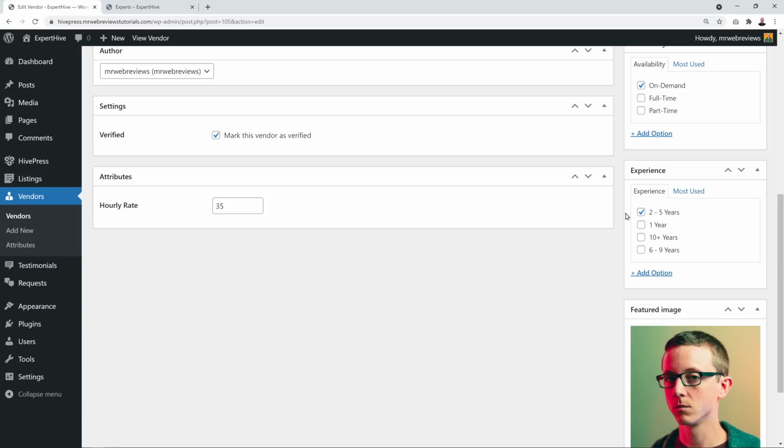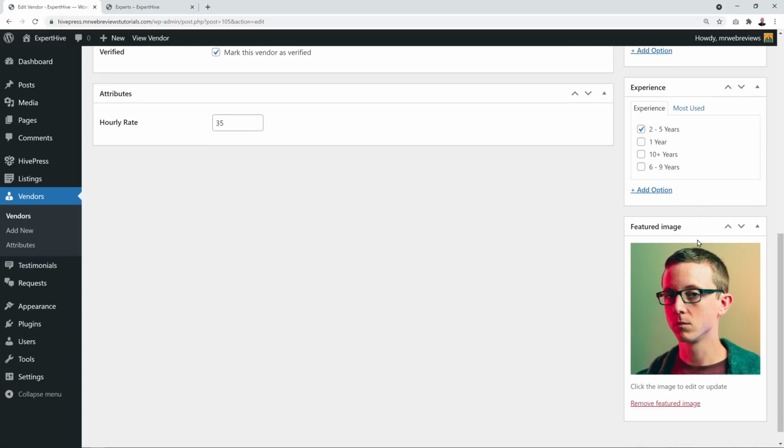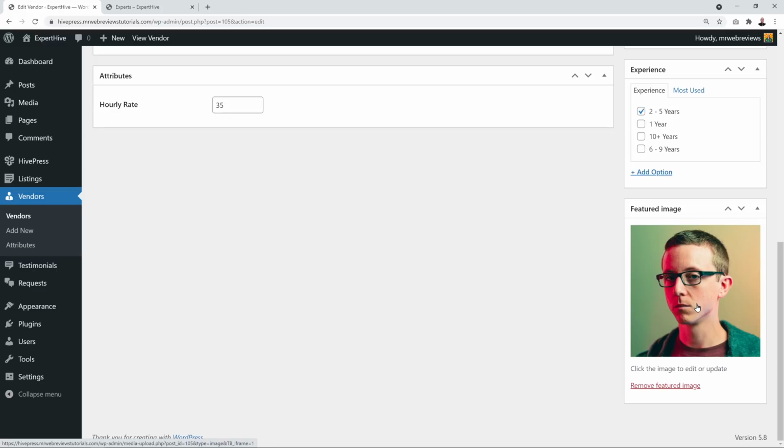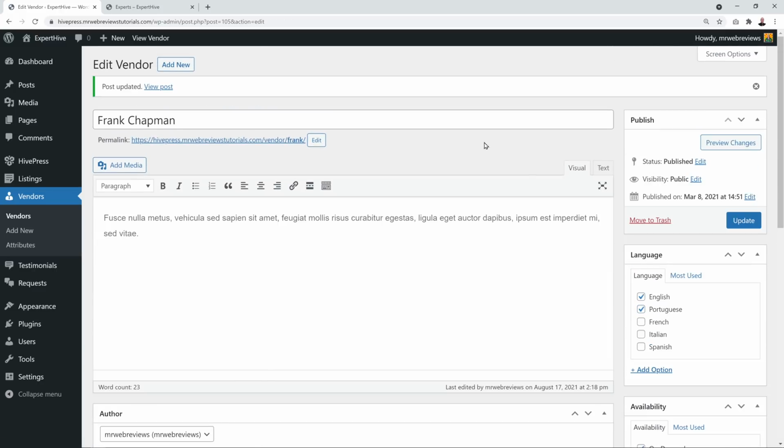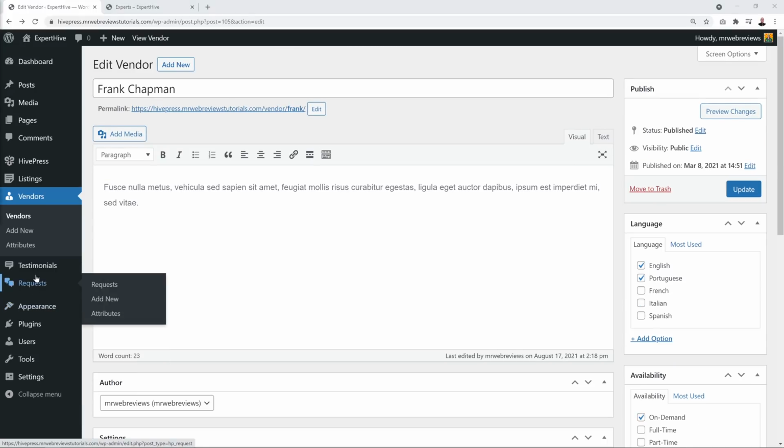Now you can change this around again as much as you want, and customize them to make it your own and based on your own requirements. And then we have the featured picture here. So once you're happy enough, again, click update. And that's basically it for the vendors. And then next we have request and testimonial.